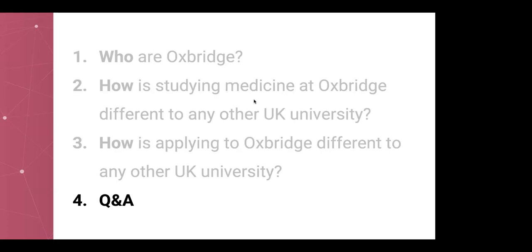If I take a foundation year, will the medical degree still be 6 years or will it be less years? So foundation years are usually, Bristol used to do it where you do a foundation year and then it's a 5-year degree. So the number of years of the actual medical degree is still the same. It won't be less for you just because you've done a foundation year. From what I know of Bristol anyway, I'm not sure about other universities.